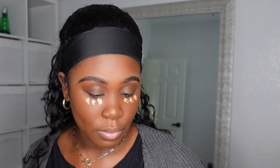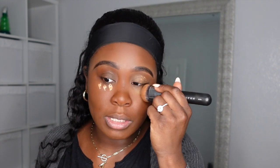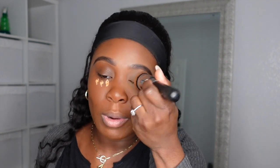Gonna blend this out with my Morphe M44 brush. I love this brush because for me, I love for my concealer to be there, okay? I am trying to cover these dark circles. I have bags, but you can't see them that much. But one thing you do see with me is my dark circles. And so what I want to do is look awake. I feel like when I don't hit those things up, I look very sleepy.